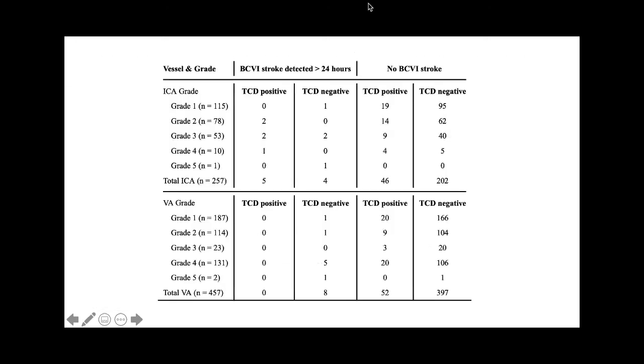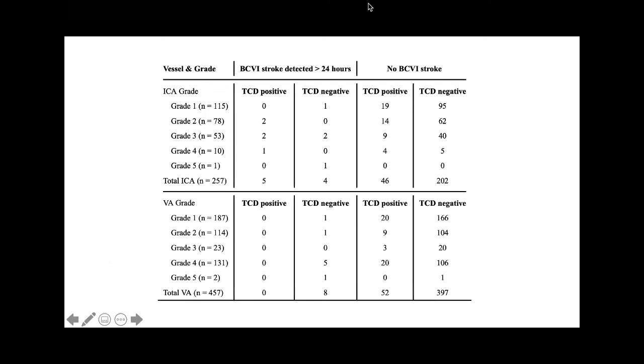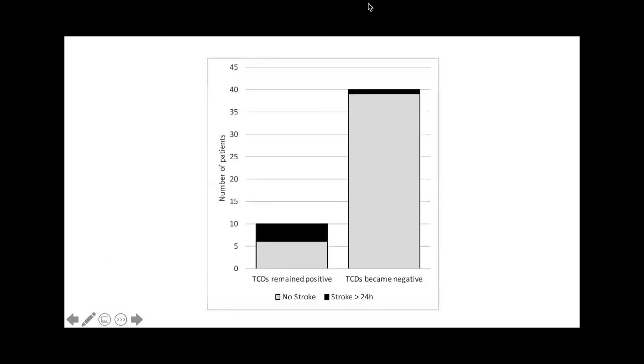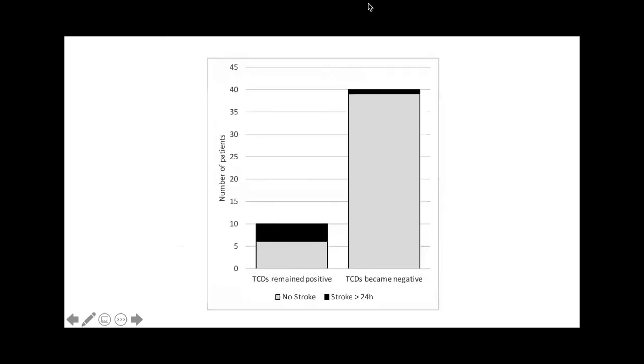Okay. Fair enough. And then the last study that we were going to talk about today is this transcranial Doppler and the utility for that for assessing for stroke risk in patients with BCVI. And really the group that does this proposes early institution of this screening modality. So essentially day 0, 1 after injury, and then doing this daily and assessing for, first of all, the presence of any microemboli on the site of the injury, and then any changes to that. So if they start positive, if those studies start with a positive finding, do they become negative, and so forth. And how does that associate with the final outcome of stroke?